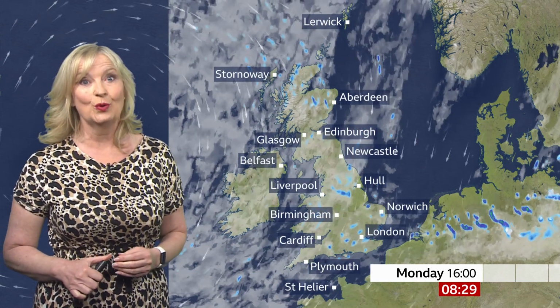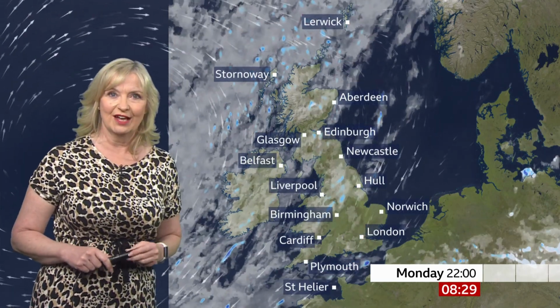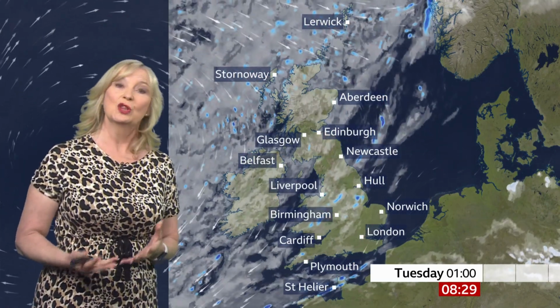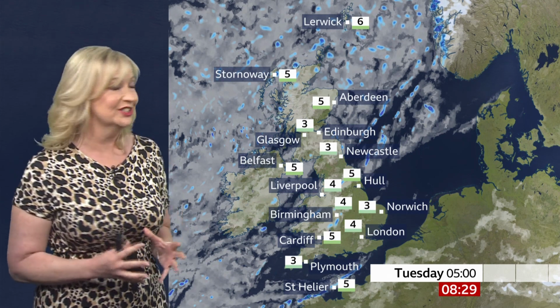it will still feel cold. So as we head on through the evening and overnight, once again, we're looking at a fairly cloudy night, still some showers around, the wind continuing to ease, and there'll be some holes in that cloud. But we're not anticipating any widespread issues with frost. You may well see some pockets in sheltered areas, but there'll be too much cloud, or indeed it'll be too breezy to have any real issues.